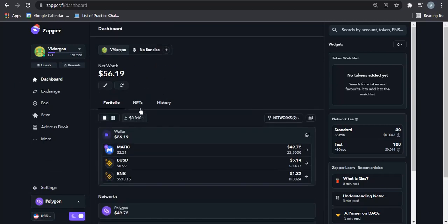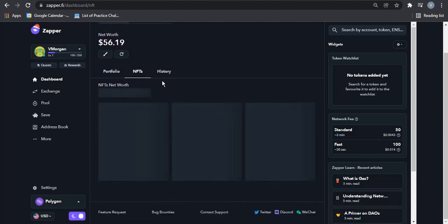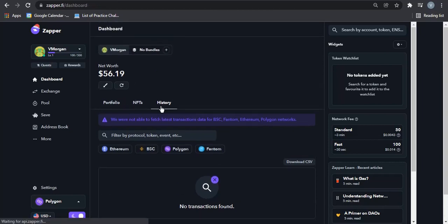And if you hold NFTs on any of these, it's going to show this NFT interface. And then it also tracks your transactions when you tap this history. It tracks your transactions and all of that. But it says we are not able to fetch the latest transaction data for BSC, Phantom, Ethereum, and all of that right now. But for some wallets, it's going to track all of those transactions.